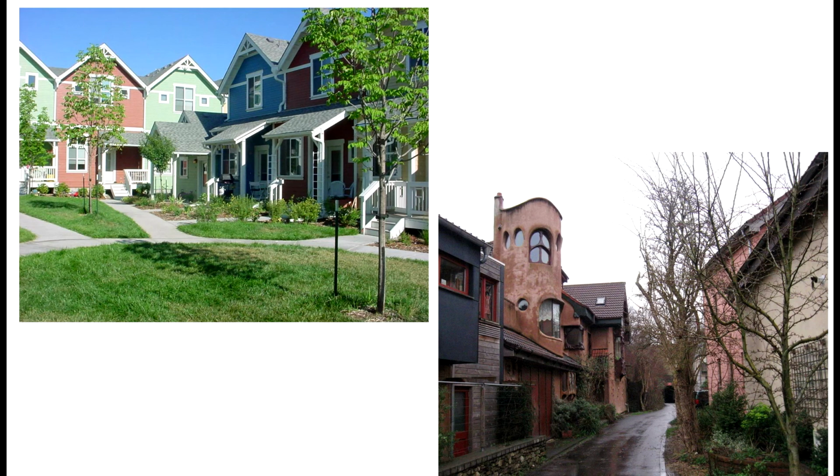So I see co-housing of all kinds taking different forms, and eco-villages forming out of neighborhoods.